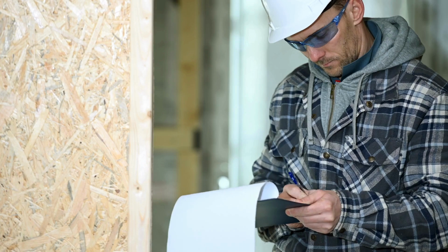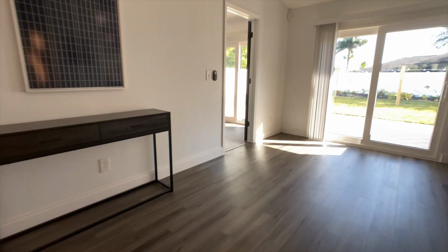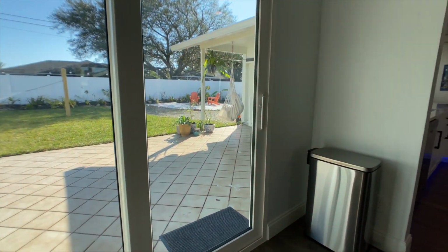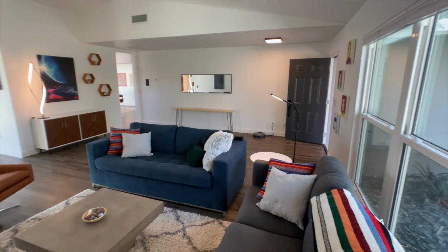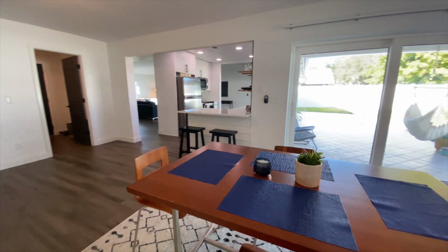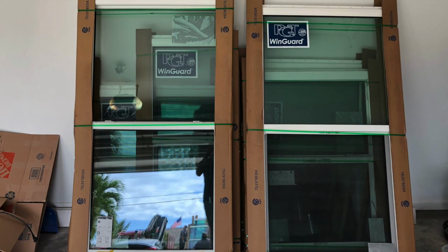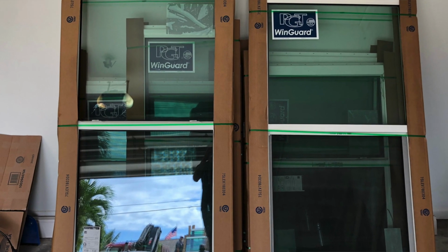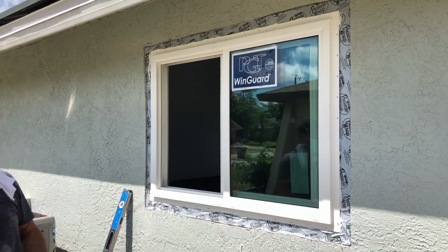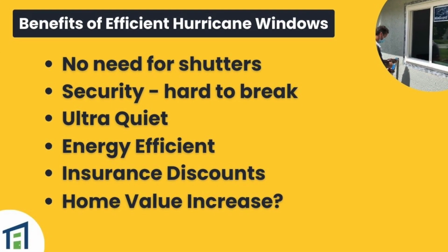You might need to do a new 4-point inspection once you install these, but they'll like to know that you have a new, stronger hurricane glass on the house. And then also you might get a home value increase. This is always subjective. It's always up to the buyer. But in Florida and these other hurricane-prone areas, as they get worse now, this could be a big deal that the house has hurricane impact windows throughout, and it would either sell faster or sell for more, most likely.